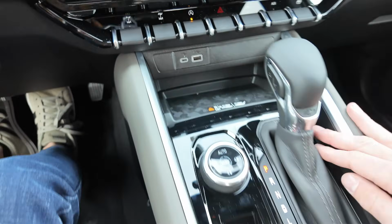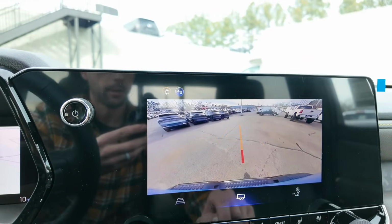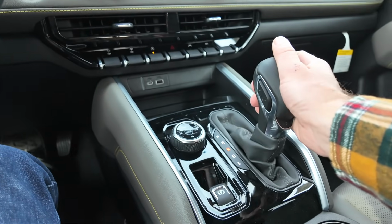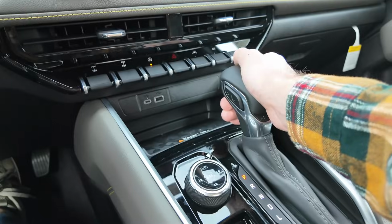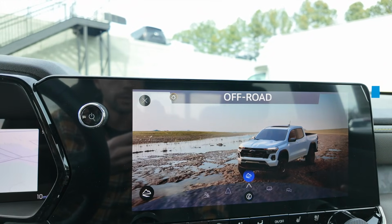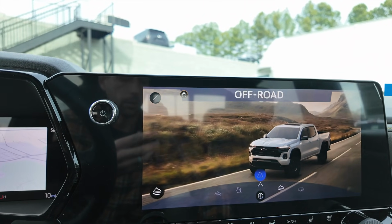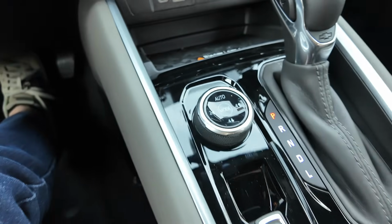You have wireless charging with auxiliaries, and then when you put this into reverse, you have the backup camera. There's also a few other angles here depending on what you need to see. And when you put it into drive, you can also shift using plus and minus, which is helpful for towing or if you're off the pavement. Now with this rotary dial, you can go through the different driving modes. So just depending on the terrain that you're doing, the type of driving that you're doing, you can toggle between those, and then you have your four-wheel drive selector located within that dial.